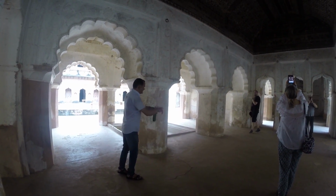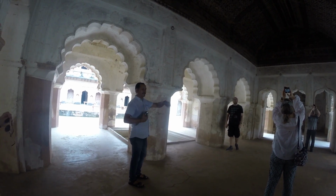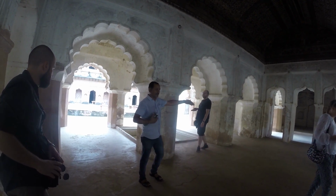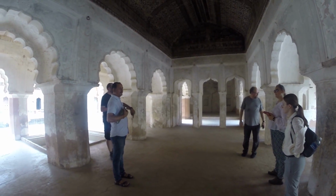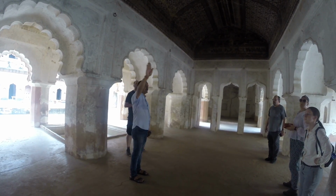And the hall where we're standing right now, this used to be the dining room, the place where all the family members, the king and queen, their children, can sit together and have private talk. While they used to sit here on the floor, they used to cover all these open archways with a piece of curtain.